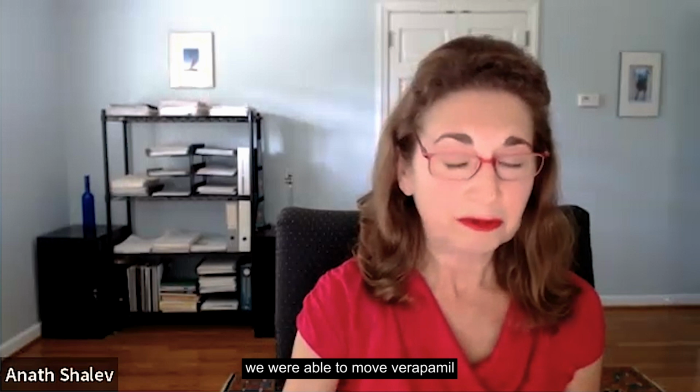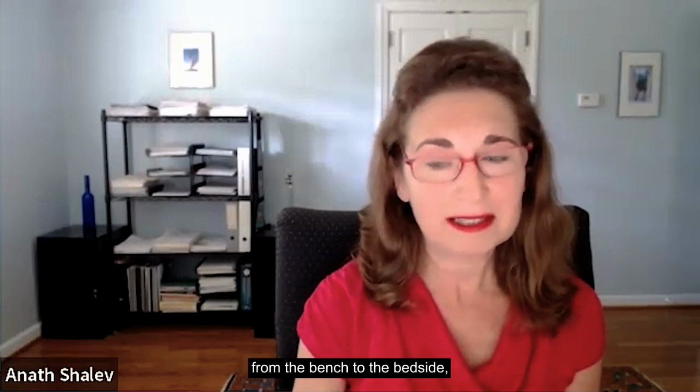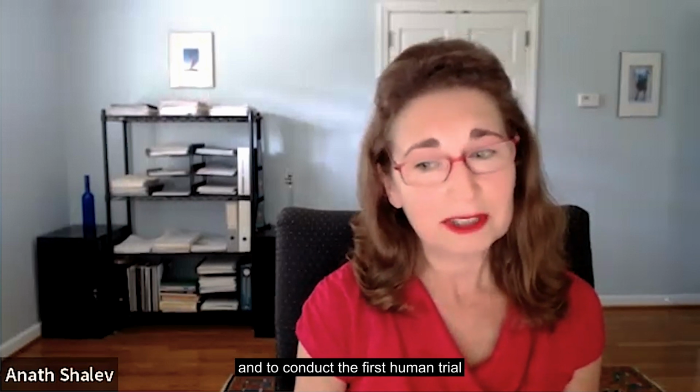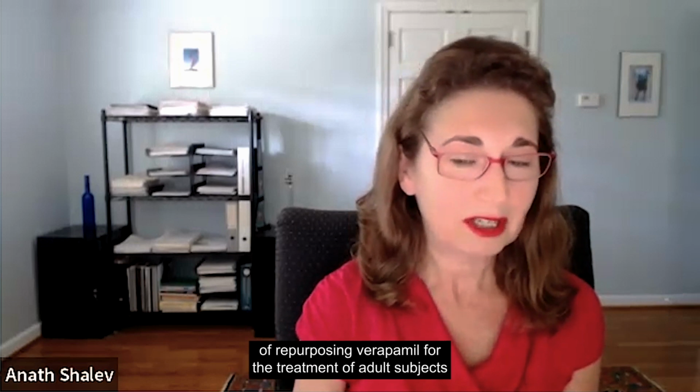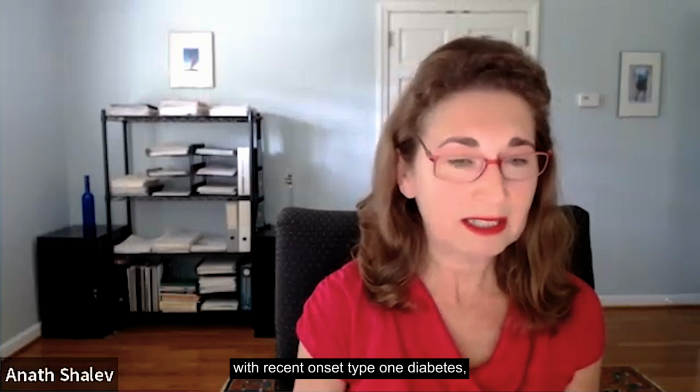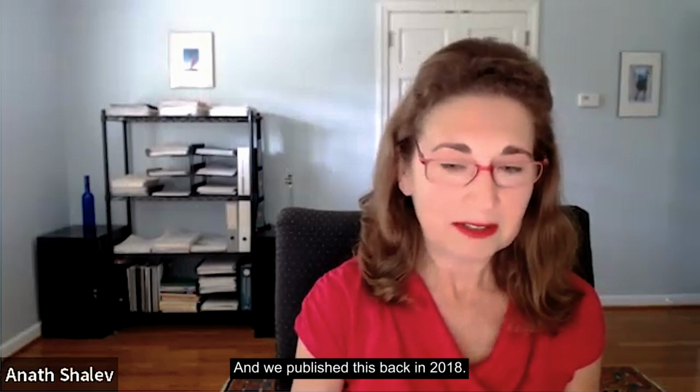So just to follow up on that example that I started off with, we were able to move verapamil from the bench to the bedside and to conduct the first human trial of repurposing verapamil for the treatment of adult subjects with recent onset type 1 diabetes, which was supported by the JDRF. And we published this back in 2018.